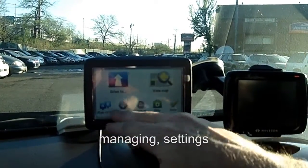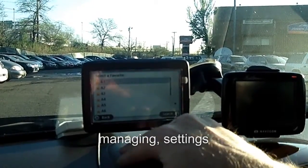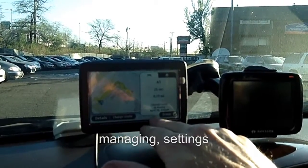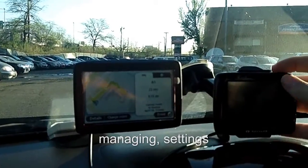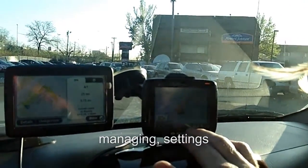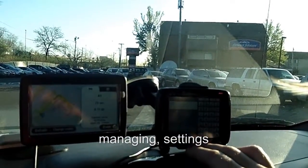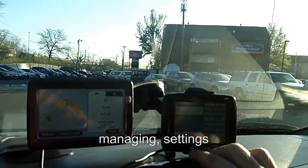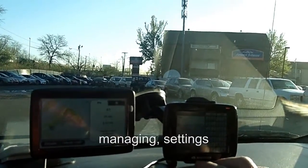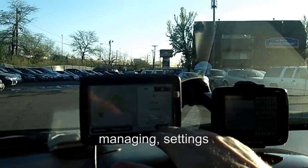Now I'm going to go back and I want to drive to my favorite location. I'm at my first stop. There's no way in here I can delete my favorite immediately. So for example, in my other TomTom, my other Navigon 2100, I would have to go to my destination, my favorites, my frontage, delete, yes. And that's how I would delete through the Navigon. Then I'm on my next page, just like the other one there.